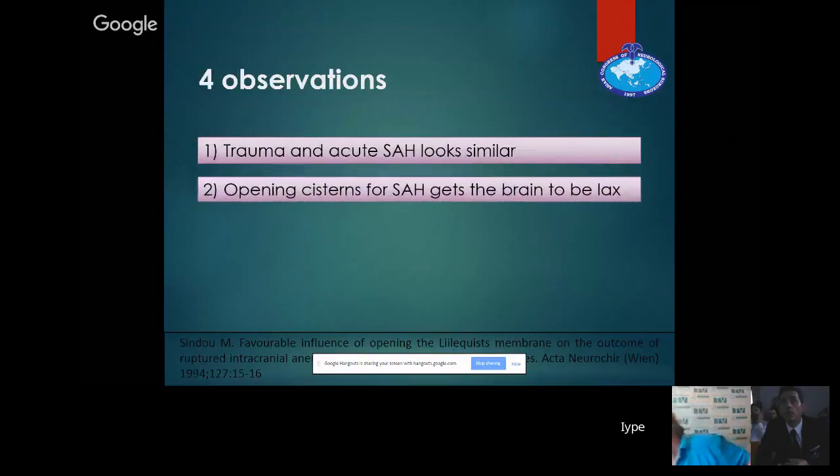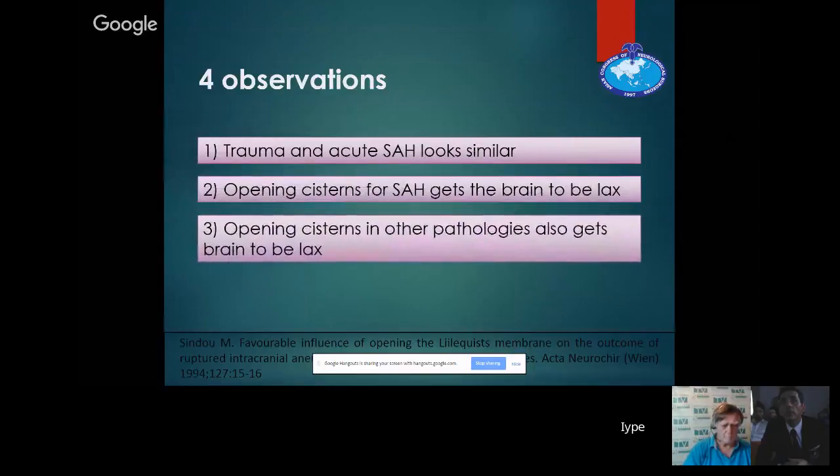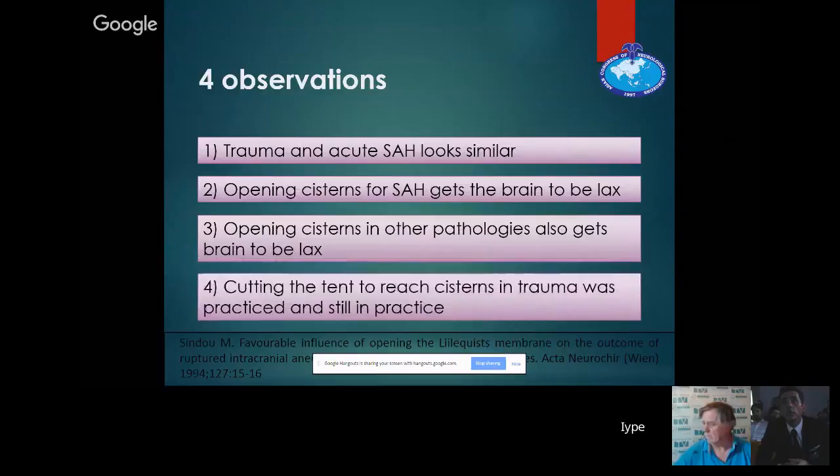These are the 4 observations that I always tell people. One is that trauma and acute SAH look similar, but they are completely different things. Acute subarachnoid hemorrhage is more localized and very high pressure. In trauma, the subarachnoid hemorrhage is more diffuse and low pressure because it is capillary bleeding. But opening cisterns for subarachnoid hemorrhage gets the brain to be lax. Opening the cisterns in other pathologies also gets the brain to be lax.